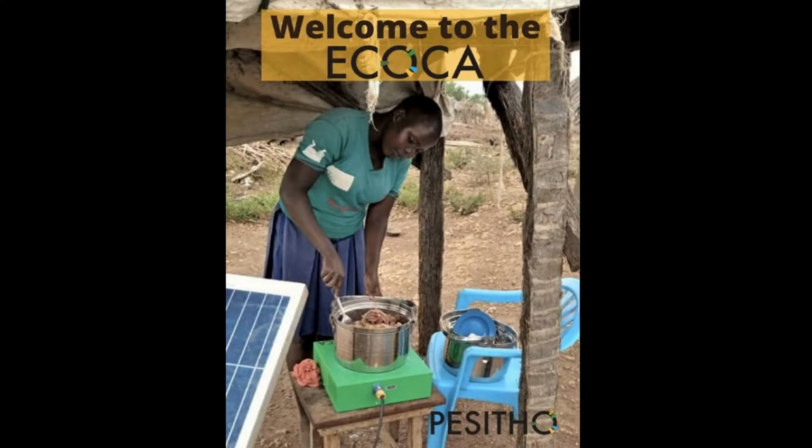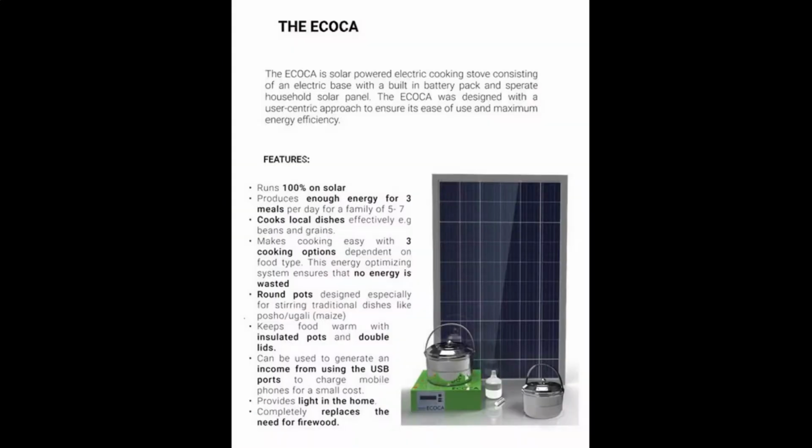Perfect. This is actually one of our beneficiaries of the cover page who's cooking with our device. So here you can already see what it looks like. Solar panel, one of the pots, and the unit itself. I'm just taking you through our brochure pretty much to showcase what it looks like. So we have this setup for each household that buys in ECOCA.